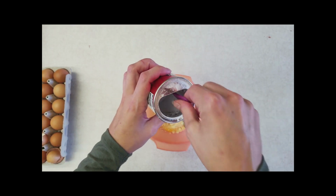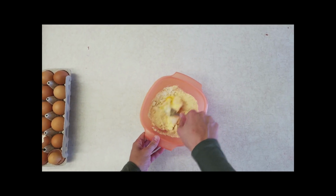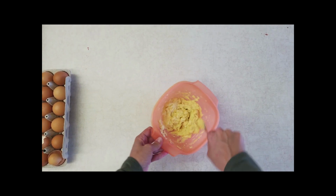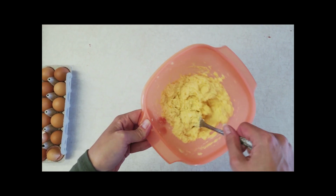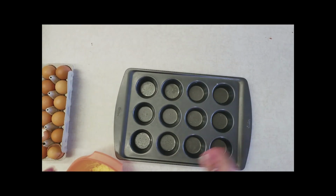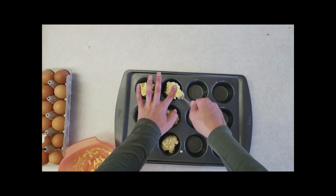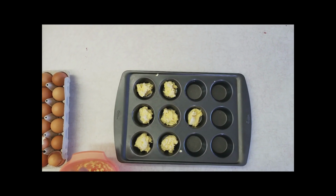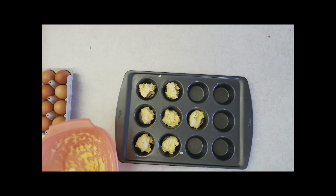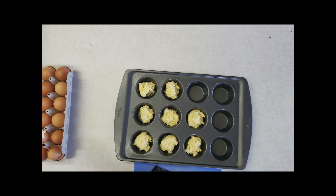If you don't have aluminum free, you can get regular baking powder. Right, and then you just mix it up. And you'll get a consistency kind of like this. It'll start to puff up because of the baking powder. Then I fill each muffin spot about halfway full. And you'll want to have your oven preheated to 350 degrees.